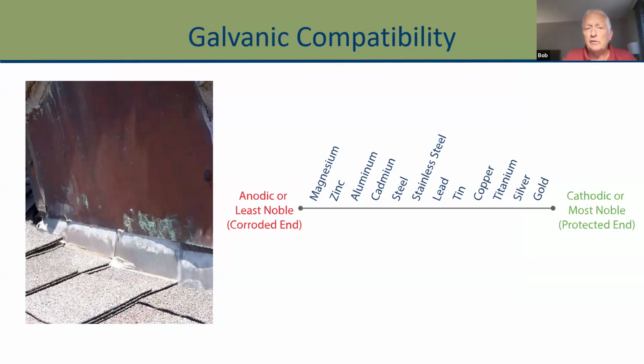Galvanic compatibility is dissimilar metals. You don't want metals that are very different from each other on the galvanic reaction chart in contact with each other. This is a pretty simplified version of a galvanic reaction chart where you've got magnesium on the left, gold on the right, and things in between. You could put all the metals in there. Where that metal is on the chart isn't important. It's that if you have two metals that are far apart from each other on the chart in contact, you're going to get corrosion. And you're going to get corrosion on the metals on the left side of this chart.